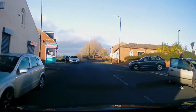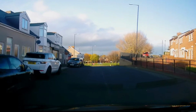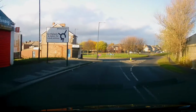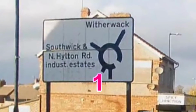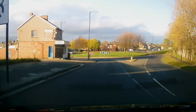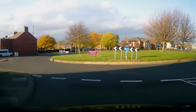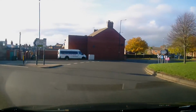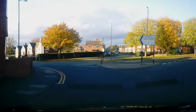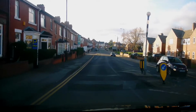Over the other side of the bank, there's a roundabout. It's common to take the second exit at this roundabout. Check your mirrors, remembering not to indicate until this point. Look left, indicate left, and exit the junction and make progress.